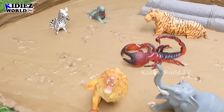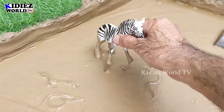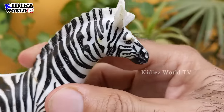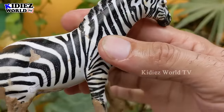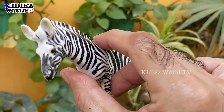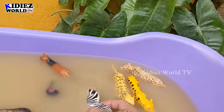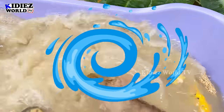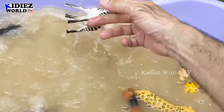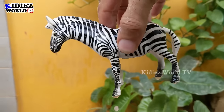And now we have some behind and in front. So let's go for this zebra. A very beautiful jungle animal. Just look at this zebra, black and white. Wow. This zebra is awesome. A big jungle animal which is very muddy now. Let's watch him. Here we go. Zebra.